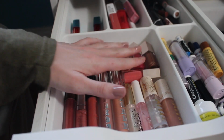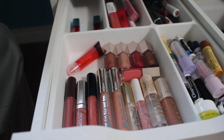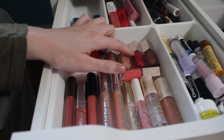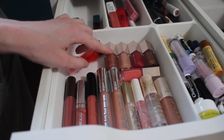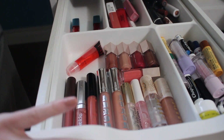And then this is my collection of mini Fenties. So I have 1, 2, 3, 4 from their Glossy Posse 2020 collection. So it's Baby Brew, Ruby Milk, Cake Shake, and Taffy Teas. And then I also have the original Fenty Glow in a mini right here. So that is everything in that side.